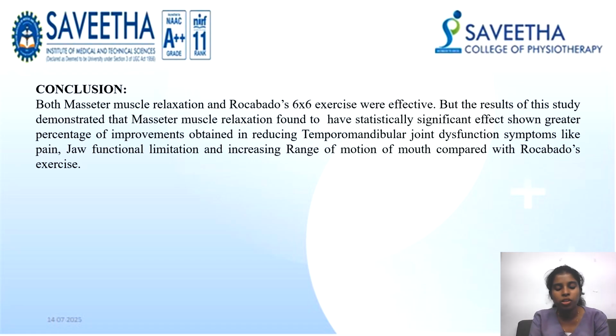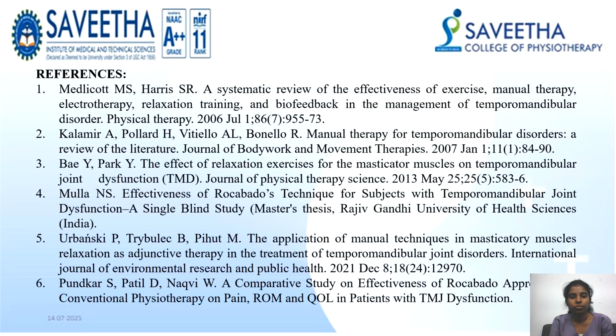Conclusion. Both techniques are effective for managing TMJ dysfunction, like pain, range of motion, and jaw function, but in this study, the result concluded Masseter muscle relaxation showed greater clinical improvement in pain, jaw mobility, and jaw function. It is a simple, practical, and efficient intervention, especially for cases with unilateral pain and muscle spasm.